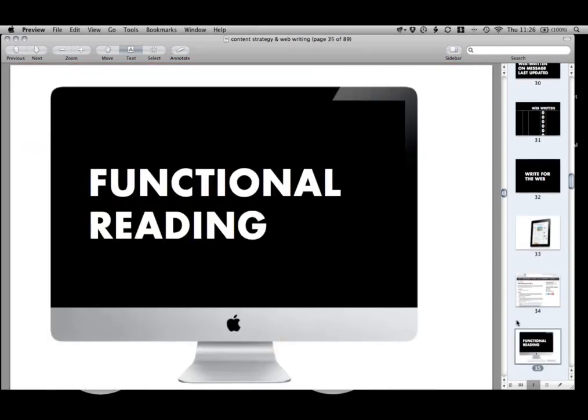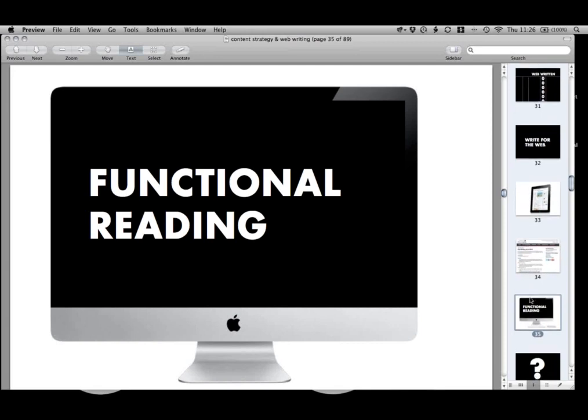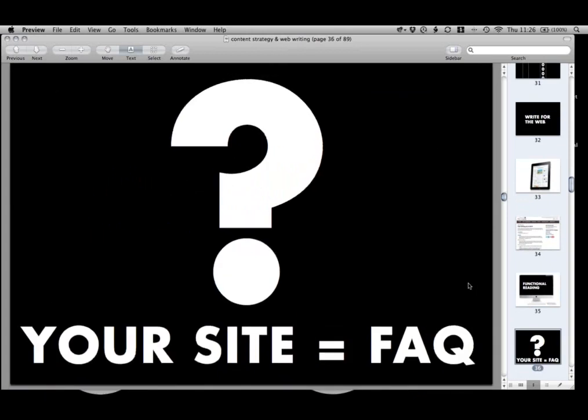So the majority of reading that people do on the web can be considered functional reading. People don't necessarily want to read long essays when they're browsing the web. They have a goal, they have a need, and they want to solve that, and then they want to do something else, hopefully to make their lives better, right? So that being the case, one way to think about your library website is as a big FAQ, or set of frequently asked questions.